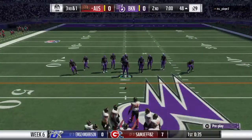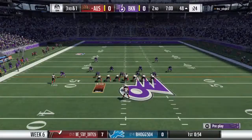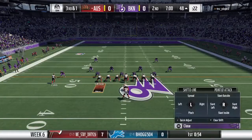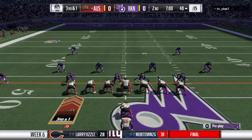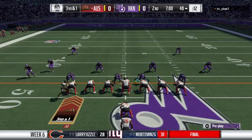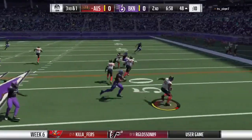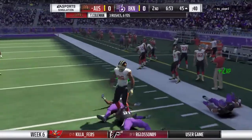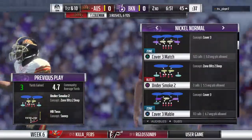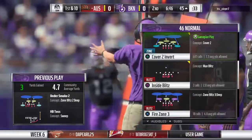And on 3rd down, a nickel formation here defensively. In motion right comes Cobb. On 3rd down, that's Coleman. And he has the 1st down yardage before they bring him down right at the 45. Give him 3 yards and a fresh set of downs.